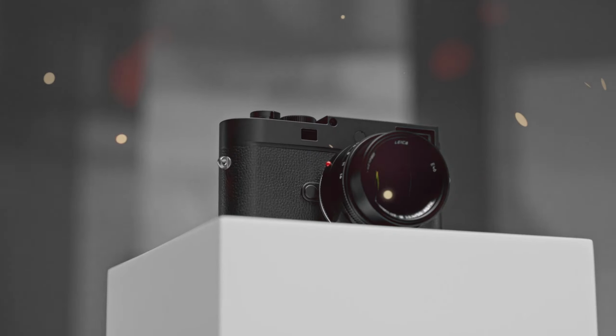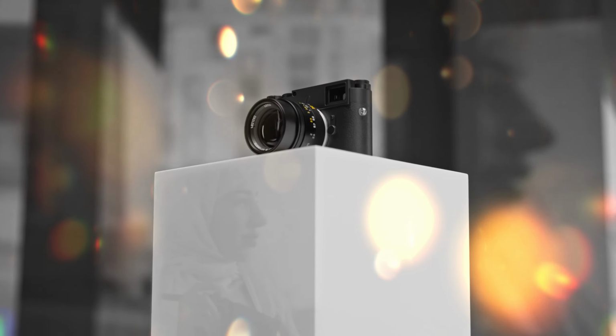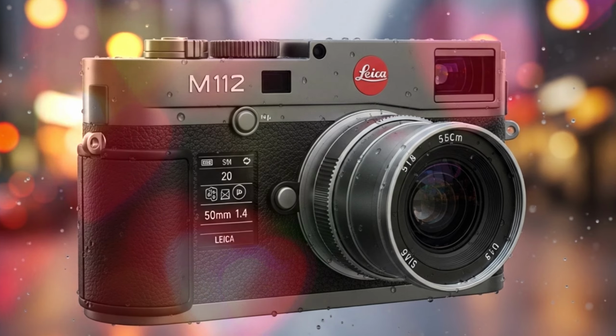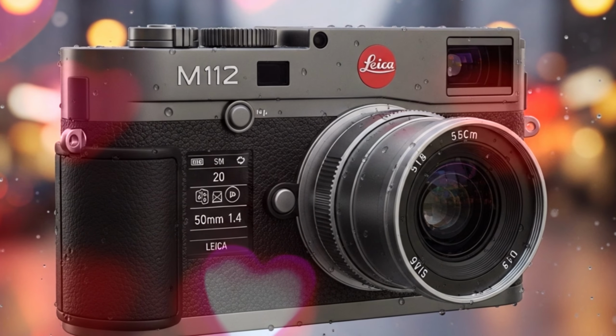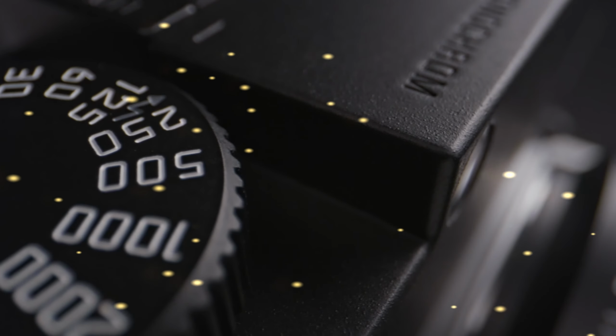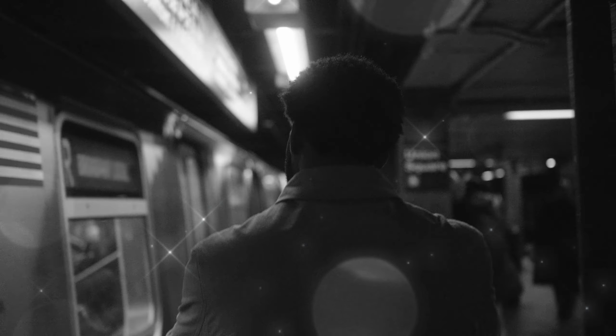In the heart of Wetzlar, Germany, there is a red that carries more weight than any other symbol in the history of photography. It's not just a logo. It's a legacy. For over 70 years, the Leica M system has been the silent witness to the most pivotal moments in human history. From the heat of Vietnam to the streets of Paris, the M mount has captured the soul of the world. But today, in 2026, we are standing at a crossroads.